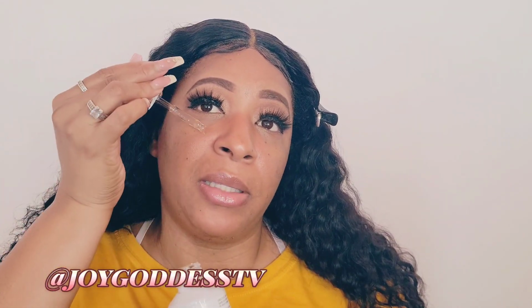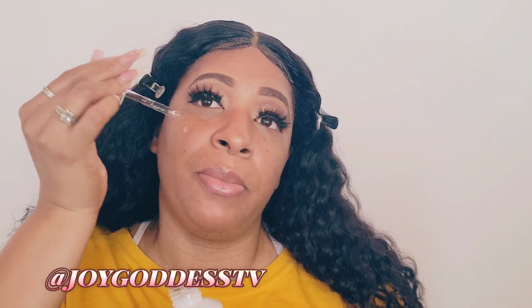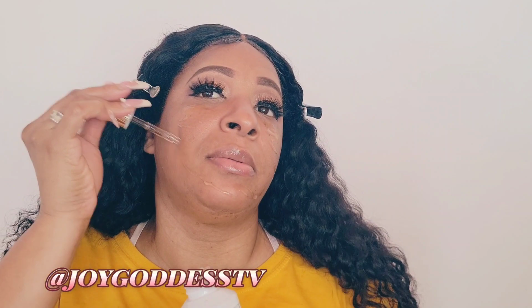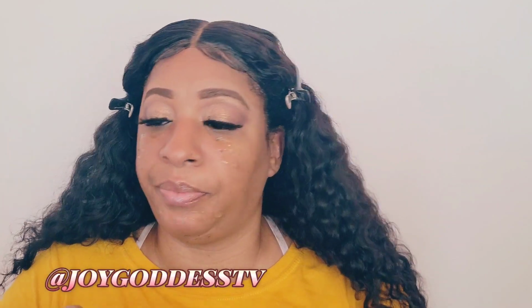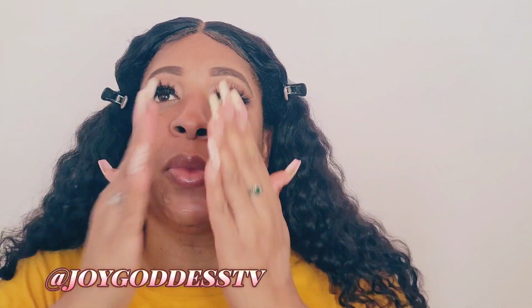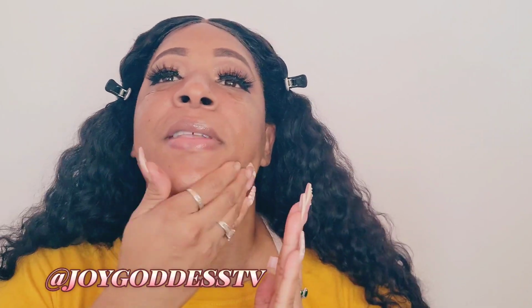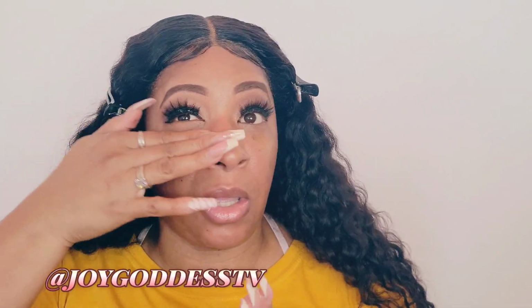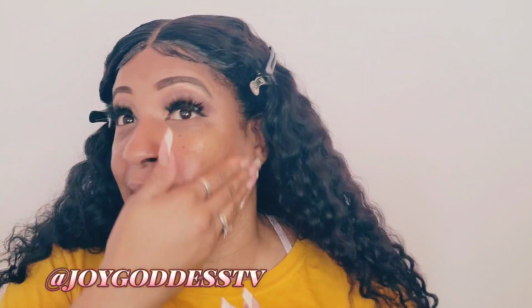moisturizer on my face, serum on my face. Skincare is very important guys, especially when you're wearing makeup. It's always good to hydrate your skin under the makeup.